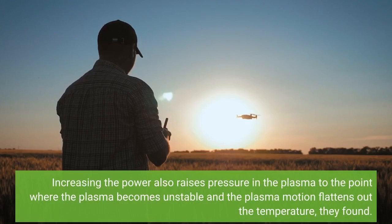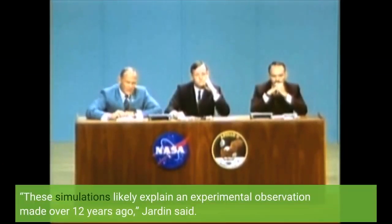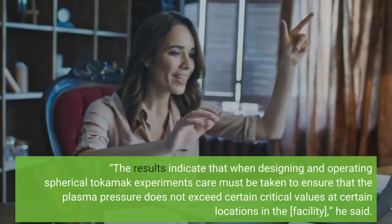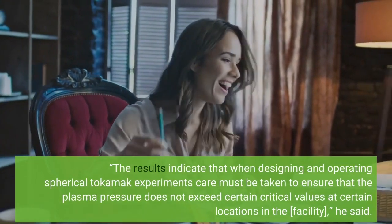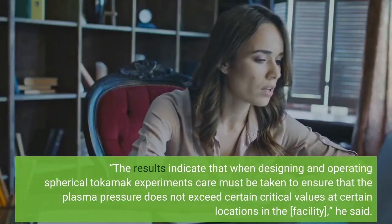Increasing the power also raises pressure in the plasma to the point where the plasma becomes unstable and the plasma motion flattens out the temperature, they found. These simulations likely explain an experimental observation made over 12 years ago, Jardine said. The results indicate that when designing and operating spherical tokamak experiments, care must be taken to ensure that the plasma pressure does not exceed certain critical values at certain locations in the facility, he said.